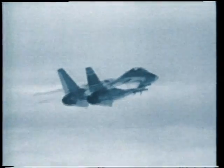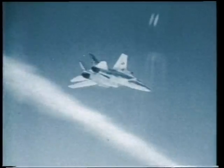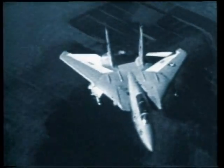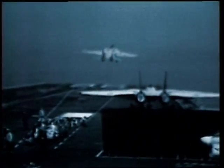This is a Grumman F-14A Tomcat. It's amongst today's ultimate weapons. It was conceived in the late 1960s to replace the F-4 Phantom. To take off, the plane is catapulted 200 feet. Within this distance, the plane will have accelerated to 170 miles per hour in 2.5 seconds.